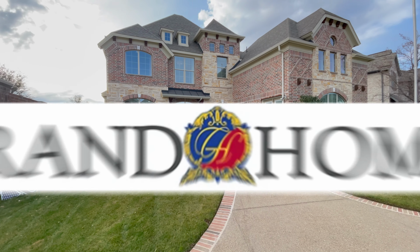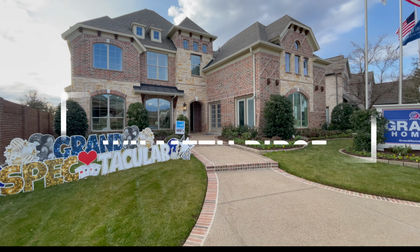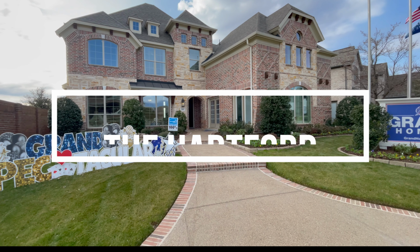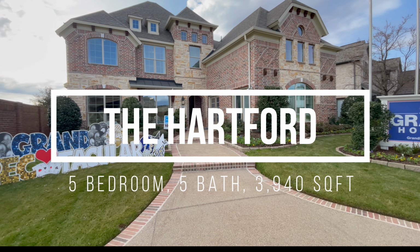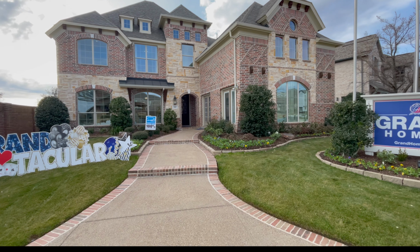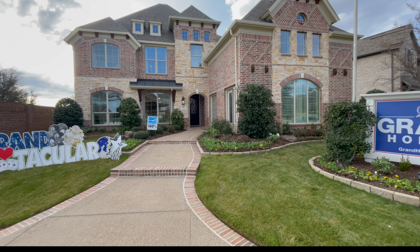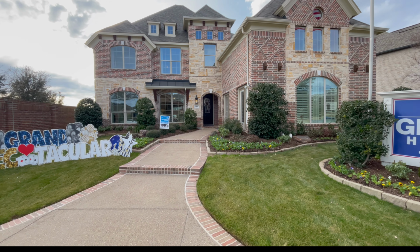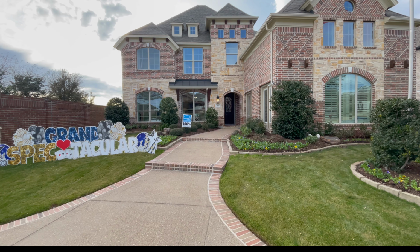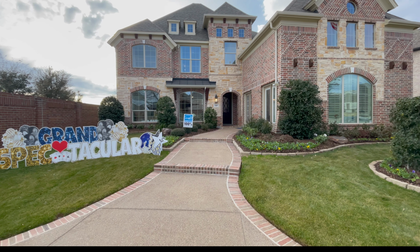All right, here we are out front of this grand home out here in Wilmeth Ridge in McKinney, Texas. This is the Hartford plan, which is a 5-bedroom, 3,940 square feet. It has a media room and an added children's retreat upstairs, which gets it to that 3,940. It's a fully customizable home, can knock down walls, add bedrooms, take bedrooms away, add bathrooms, kind of do whatever you want with Grand Homes.